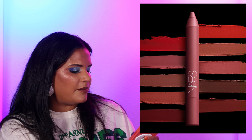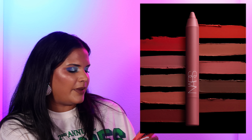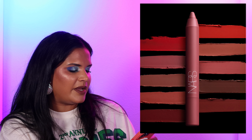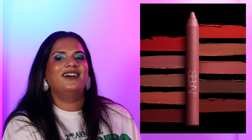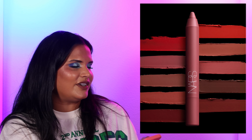We have from NARS, they launched the Intensity Long-Lasting Lip Pencils. They're a bold matte pencil that saturates lips in rich pigment and has up to 12 hours of staying power. I do every once in a while break my no-buy of lipsticks, and usually I feel like I kind of regret it.